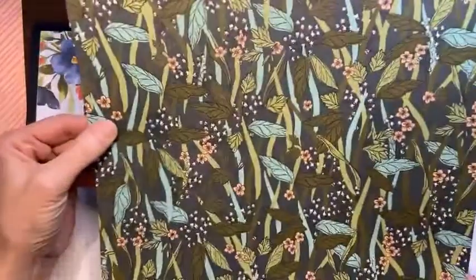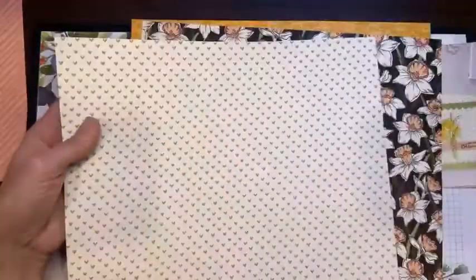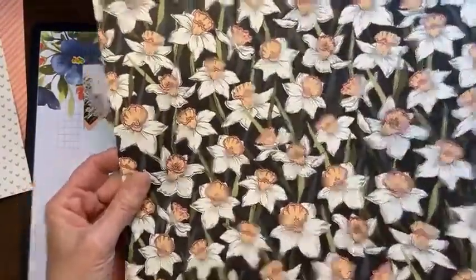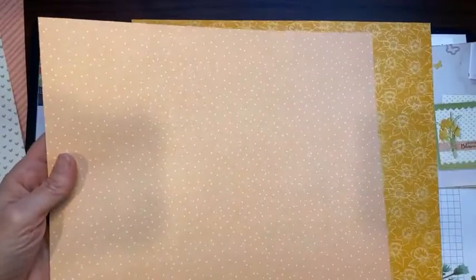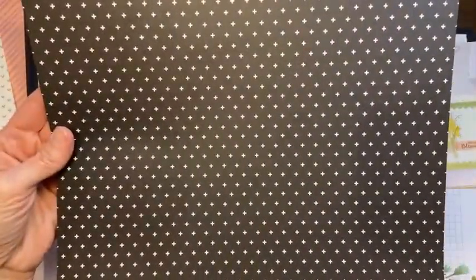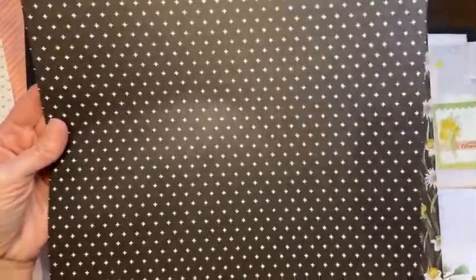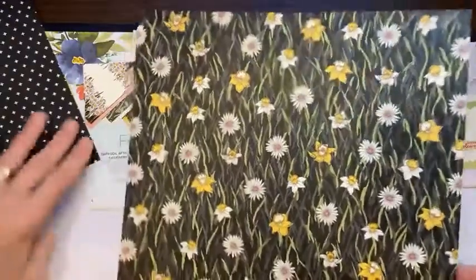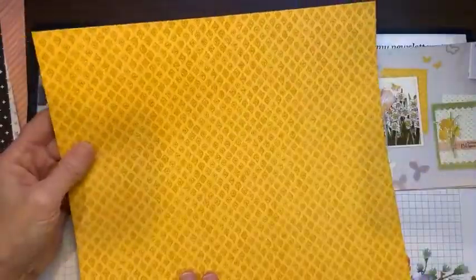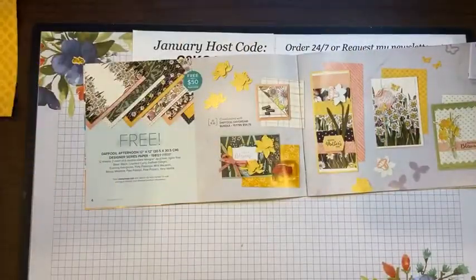Here we have more. On the back, little hearts. Here you have all your daffodils. That's pretty. And then once again, we have this right there. I use this on a couple cards. I like it. I'll show you in a minute. And then this right here. So the colors are really, really nice and go together.